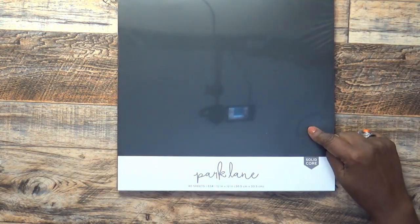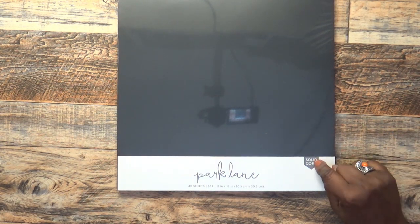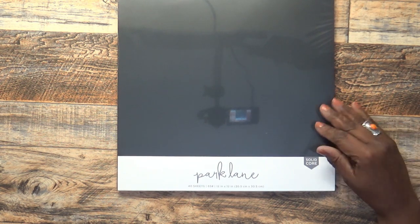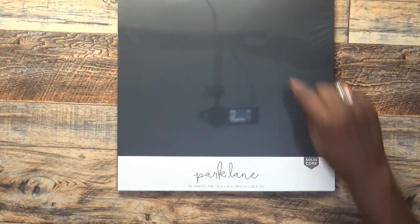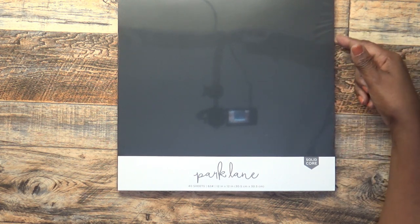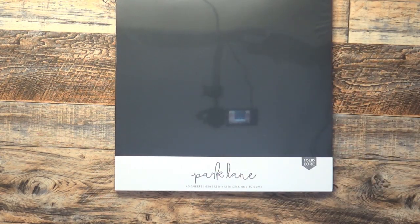But I picked up this Park Lane Black card stock, and I like it because it has the solid core, so like when you cut it, it's not going to have that white showing. You know, it's black all the way through, so that's one reason I picked that up, because the card stock that I normally get from Hobby Lobby has the white core, so when you cut it, you have that white showing, and you have to get like a marker or something and cover that up. But that's the reason I picked that up.